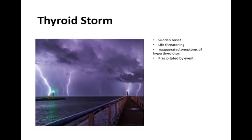IV fluids containing dextrose are administered to replace liver glycogen stores that have been decreased in the patient who is hyperthyroid. PTU is administered to impede the formation of thyroid hormone and block the conversion of T4 to T3. Hydrocortisone is prescribed to treat shock or adrenal insufficiency. Iodine is administered to decrease the output of T4 from the thyroid gland. For cardiac problems such as atrial fibrillation, dysrhythmias, and heart failure, you're going to give them medications to control those areas. Lots of times we're going to give them some propranolol combined with digitalis to help with severe cardiac symptoms.